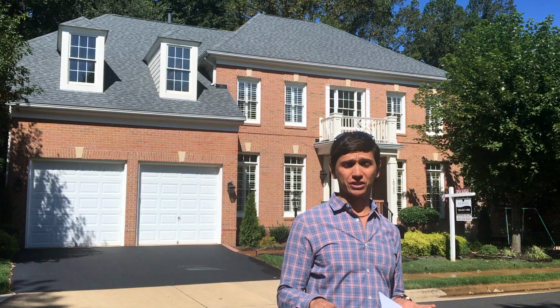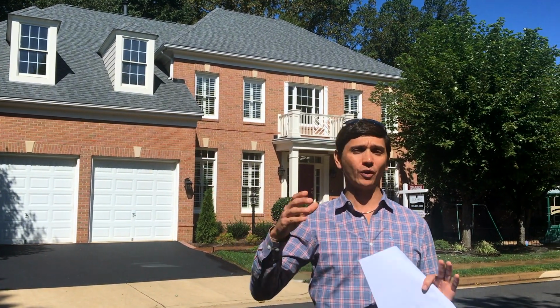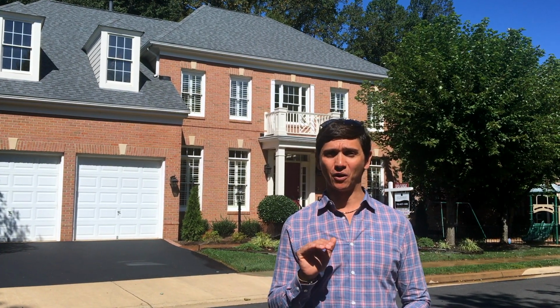On the main level, there's a den used as an office. It does have legal egress, meaning a window and a closet. So it actually could be used as a 6-bedroom with a master bath on the main level.